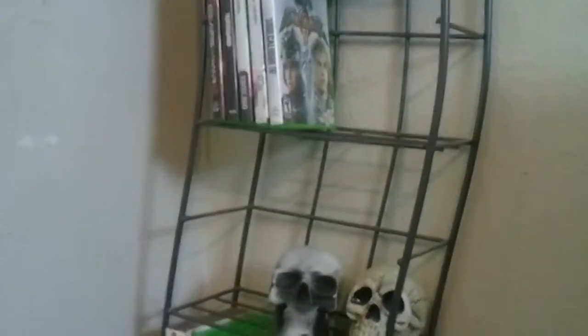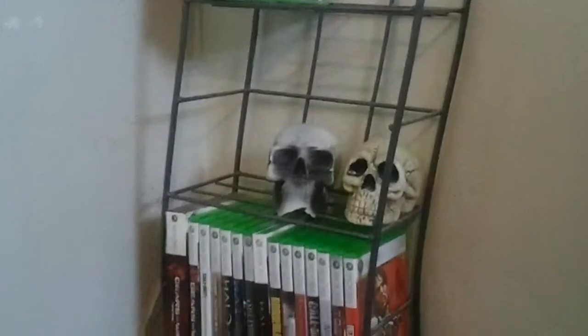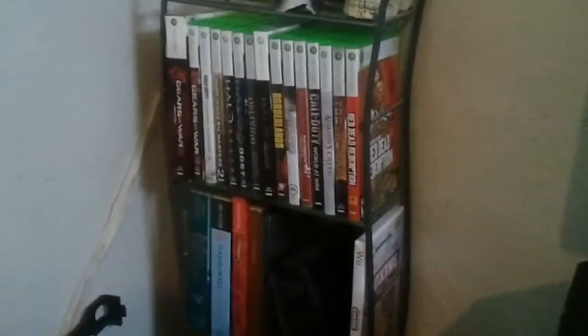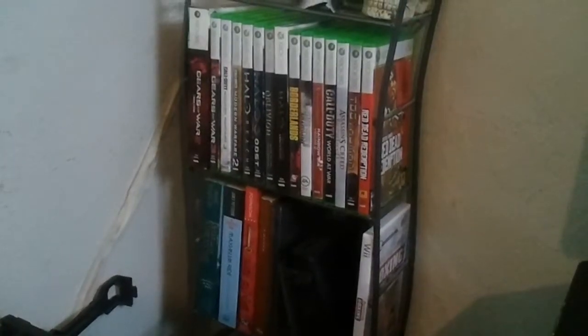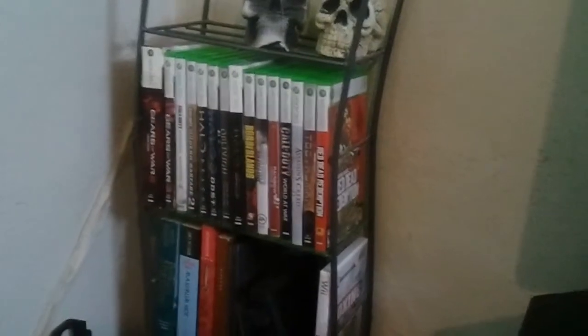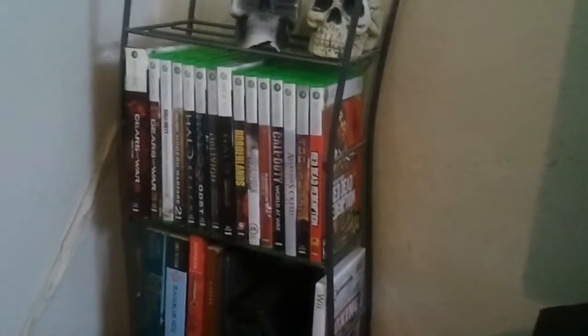Games. Gears of War 2, Rock Band, Guitar Hero 3 and World Tour, and Soul Calibur 4. Skulls. Yeah. More games. Gears of War 2 and 3, Modern Warfare 2 and 3, Halo 3 ODST, and Reach. Game of the Year edition of Oblivion, Halo Combat Evolved Anniversary, Borderlands, Battlefield Bad Company 2, Call of Duty World at War, Assassin's Creed Brotherhood, 2 Human, and Red Dead Redemption.